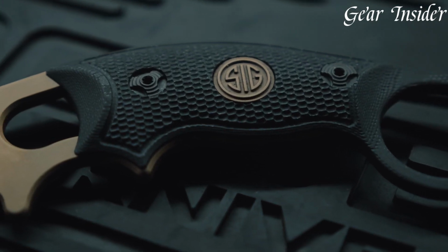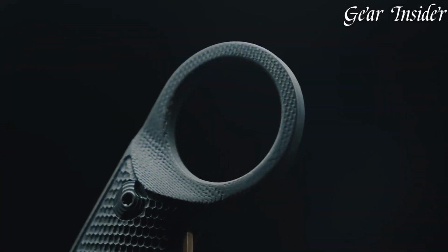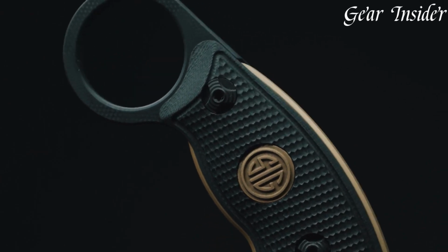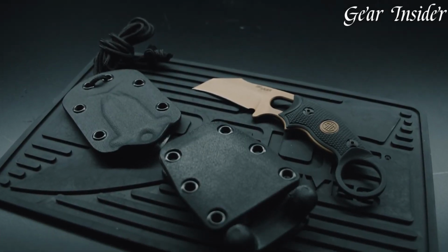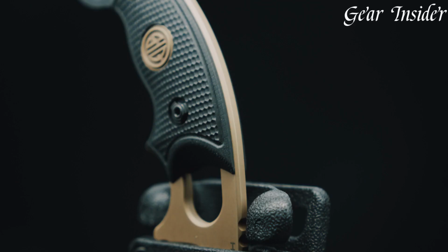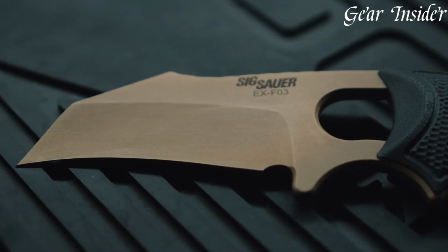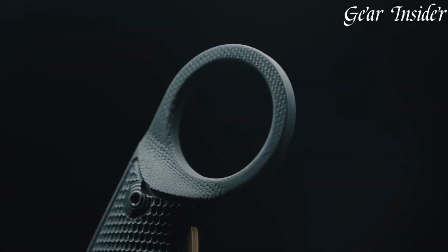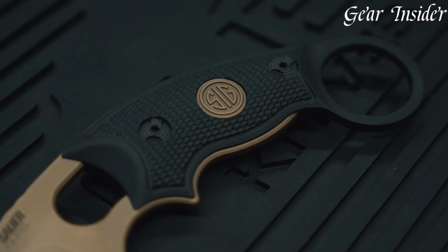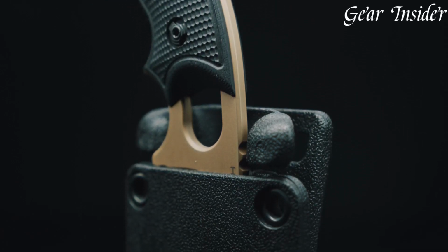Its drop-point blade design ensures optimal versatility for various cutting tasks, from slicing to piercing. The contoured G10 handle offers a comfortable and secure grip, even in challenging conditions, allowing for extended use without fatigue. The jimping on the spine enhances control and precision during intricate cutting tasks. With a choice of blade lengths and sheath options, the Hogue EX-F03 is a reliable and adaptable tool that embodies Hogue's dedication to quality and innovation in the realm of edged tools for outdoor and tactical applications.